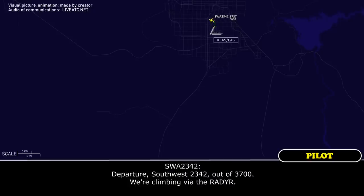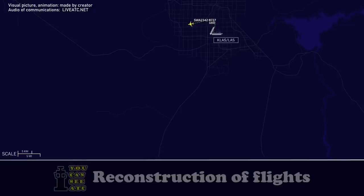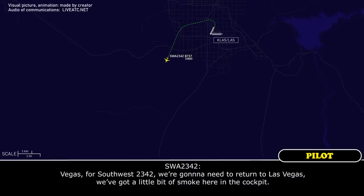Approach, Southwest 2342 out of 3700, we're climbing via the radar. Southwest 2342, Las Vegas departure, radar contact. Vegas, Southwest 2342, we're going to need to return to Las Vegas. We've got a little bit of smoke here in the cockpit.